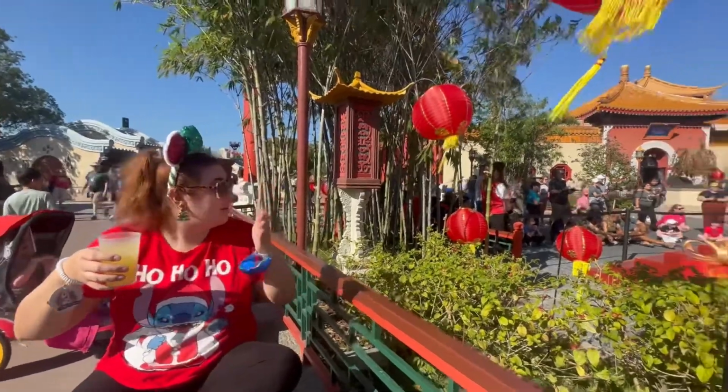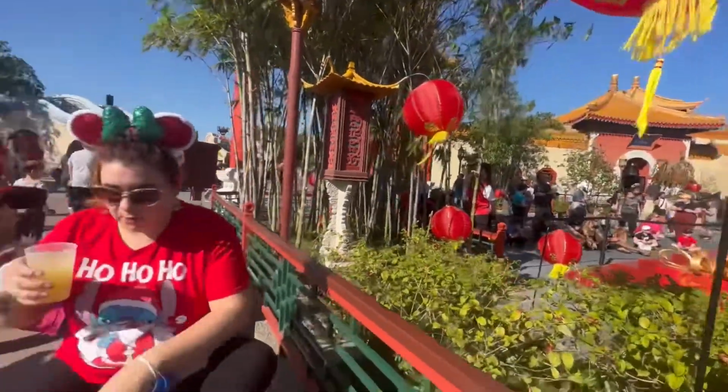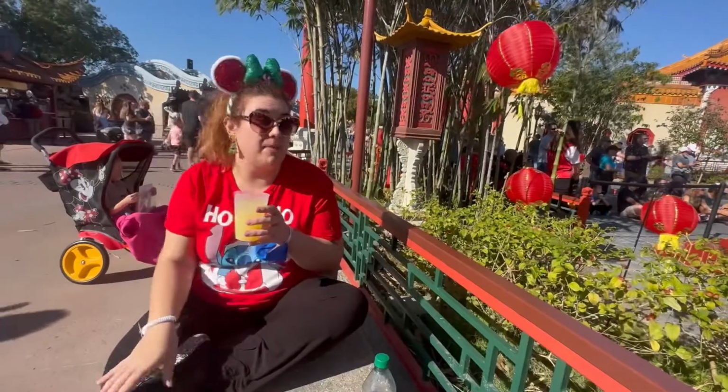But we're now about to see a performance. So perfect timing. We're going to go ahead and enjoy that performance. Maybe I'll show a brief clip of it. And then we'll be heading over to our next pavilion, maybe Mexico.